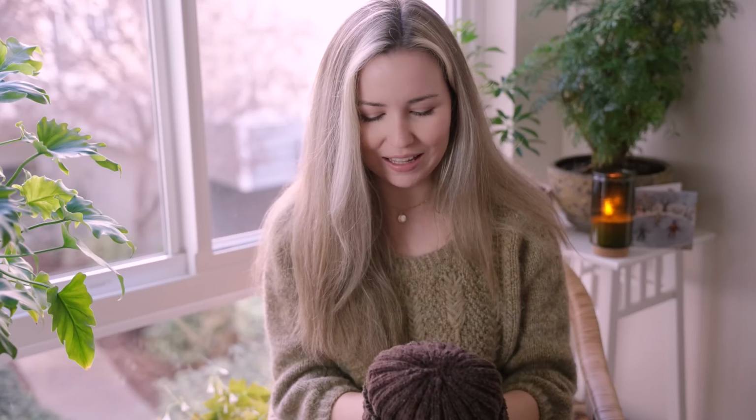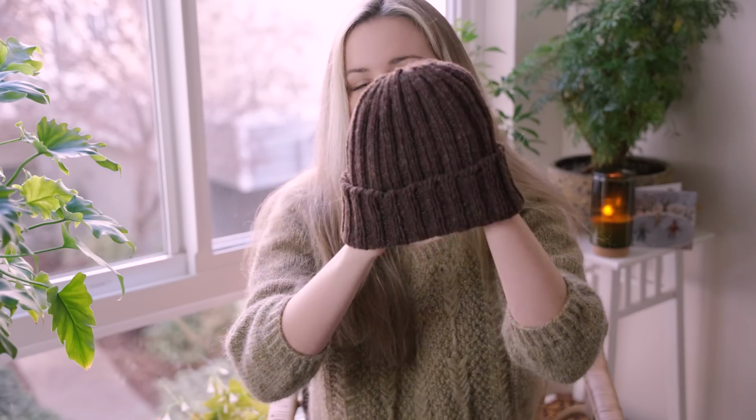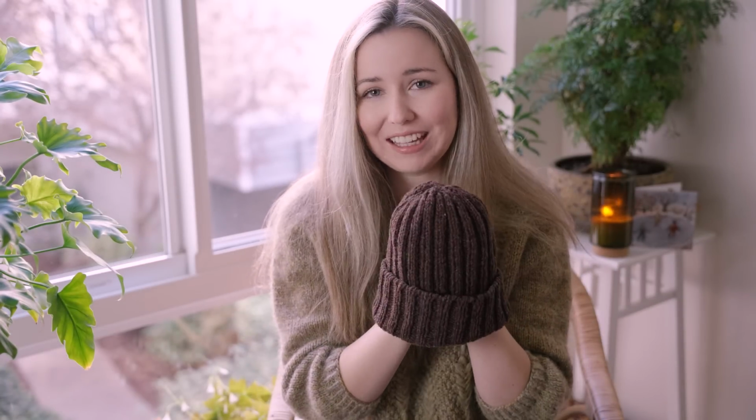And then I also had a chance to finally finish quite a few gifts for my family for winter. Some winter knits that I wanted to make for people. So I had a chance to finish those, and this is one of them. I knit a hat for one of my family members.